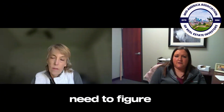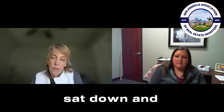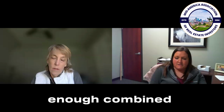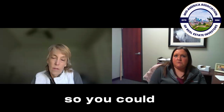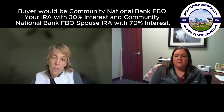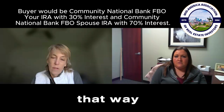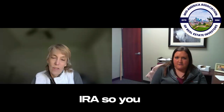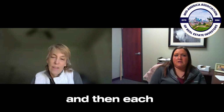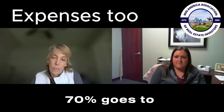Basically, how that would look is you would need to figure out what percentage each entity would own. So if you and your spouse sat down and said, hey, we don't have enough in each of our IRAs to cover the full purchase price, but we have enough combined to cover it. Your IRA could cover 30% of the purchase price, and your spouse's IRA could cover the other 70%. Going forward, all the rent income and all the expenses are split that way. 30% your IRA, 70% your spouse's IRA. Every time rent income comes in, again, that's split.